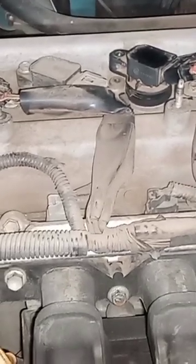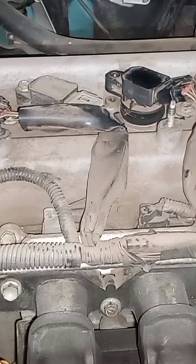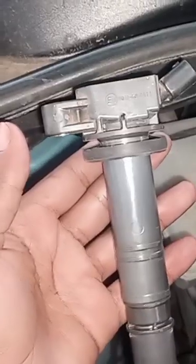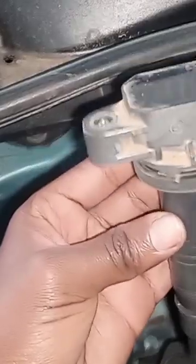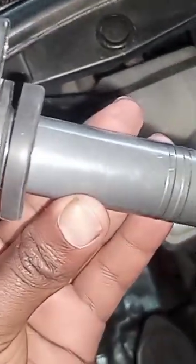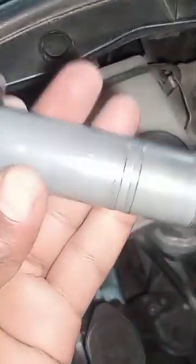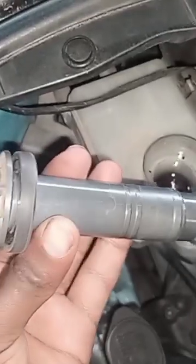So what we have today is this Toyota Porte. This car runs on a 1NZ engine, that is 1500cc, and after diagnosing we found out it had a faulty ignition coil. The customer was complaining of misfire and loss of power. Remember, also the consumption was high.